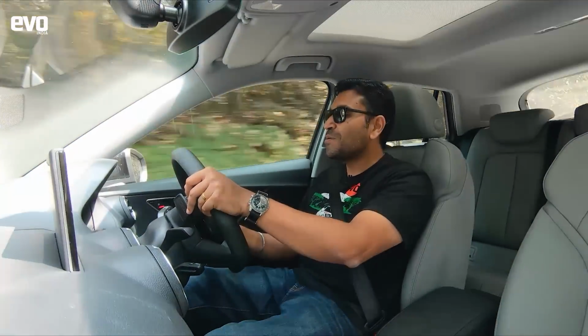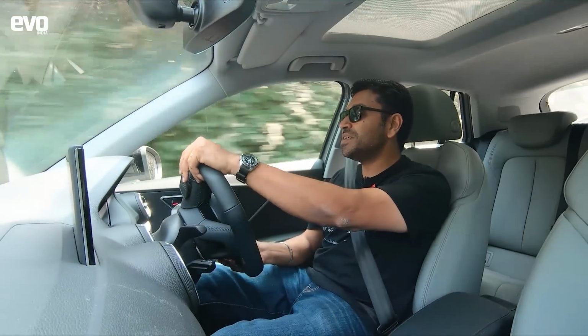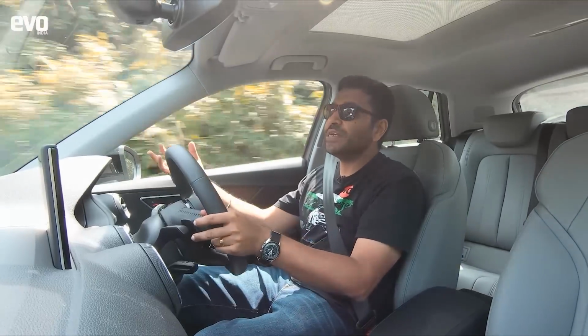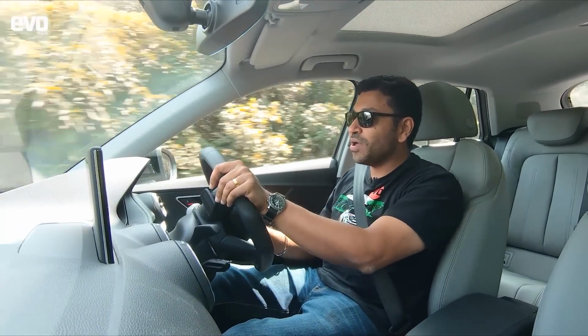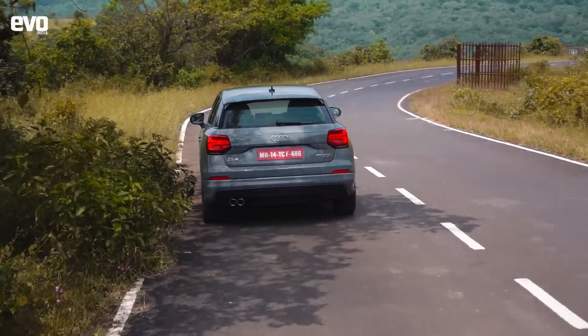and when you hit these bad patches of road which come at you sight unseen, the ride quality is very good. So while I did criticize the 17-inch wheels for being a little undertired in terms of the visual appeal, for ride quality, it makes a big difference. It does make this very comfortable.